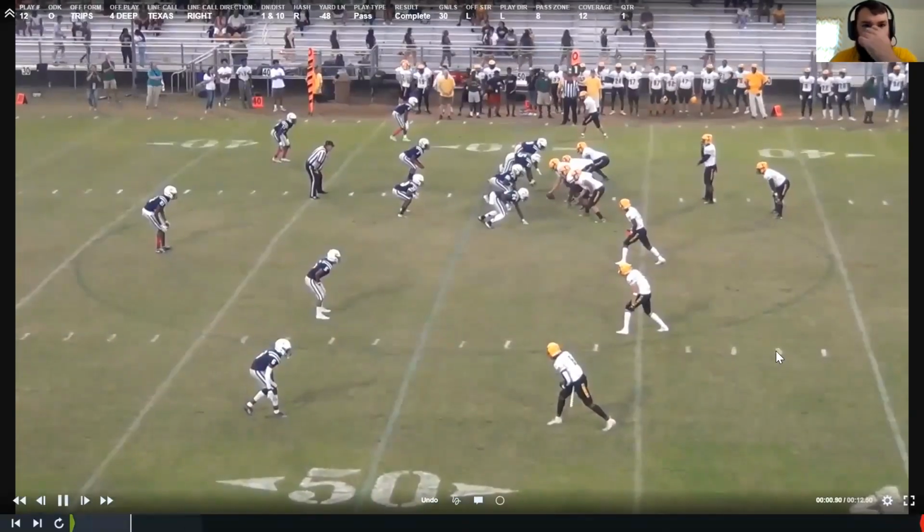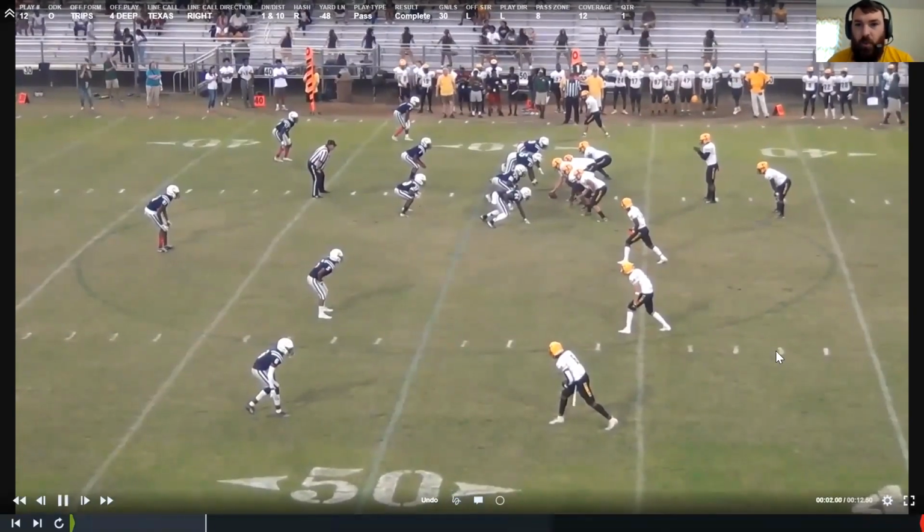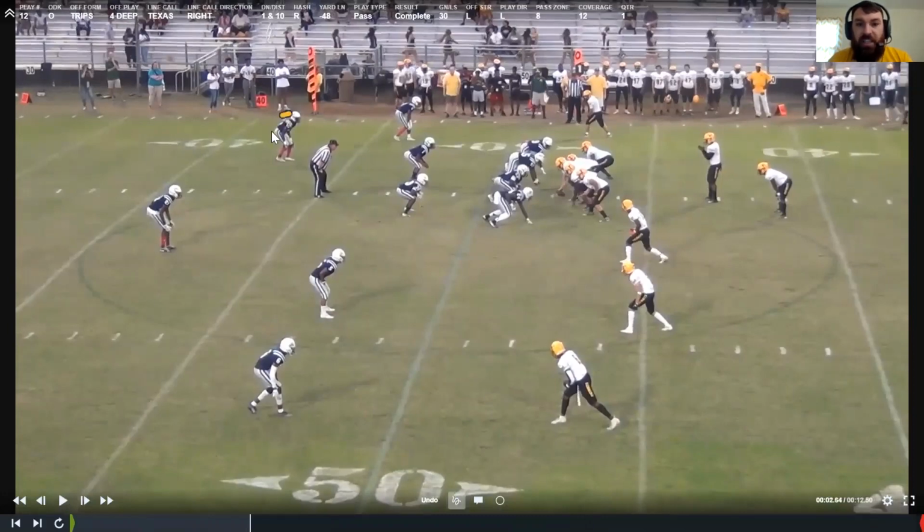Here's trips right here. 4 deep. Again, we come to the line. You see how far out this safety's cheated? I mean, here's the ball. He's way outside. He's almost on the number. So we know we're not going the solo shot, the one-on-one. Pipe shot may be open depending on what this guy does. But again, it's probably going to be the 2. And so pre-snap right here, we're reading to sit. But if this guy ends up weaving to the middle of the field, we're going to treat it like 1 high.